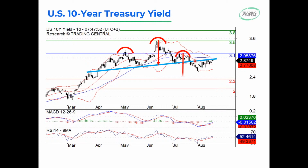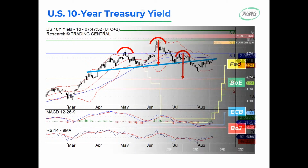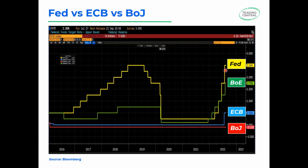Now we can even measure from the head to the neckline, and from the shoulder to the neckline, to our next target at 2.3%. Although maybe it will pause for some consolidation or volatility, this is our target, to look at the 2.3%.